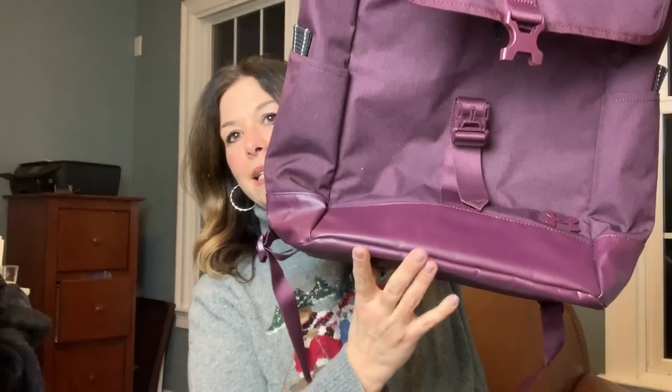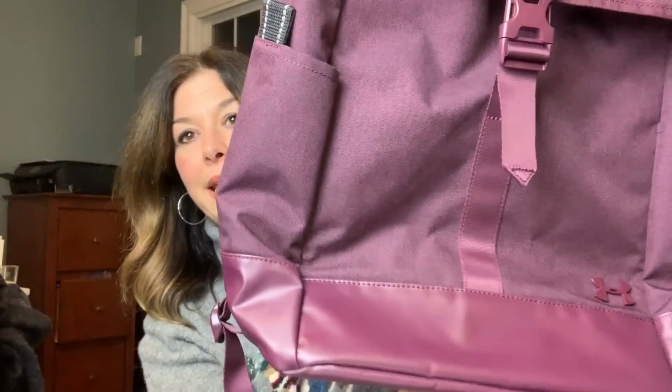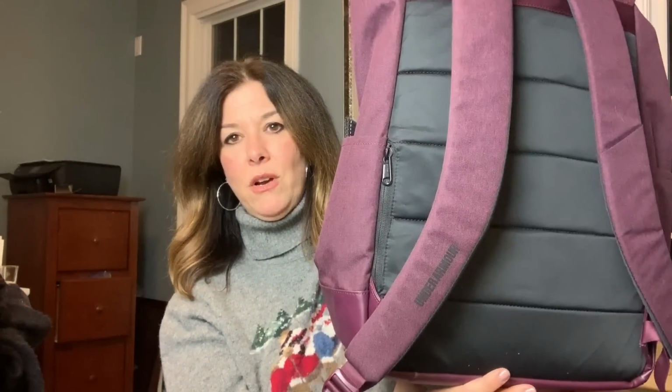This was something I got at the 20% off sale. This is an Under Armour maroon bag. There's a specific name for it. If I can remember, I'll write it down. But this retailed for $74. It's like new condition. I love the color of it. And it has the little Under Armour symbol here. I think I have this at like $48 because it's like brand new and the comps were pretty decent.